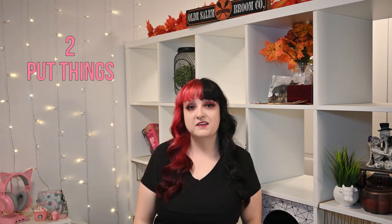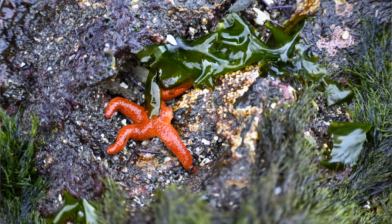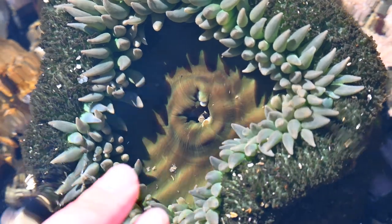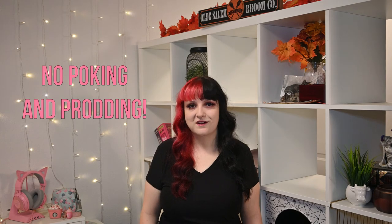Number two. If you pick a rock up, put it back exactly how you found it. Some creatures hide under rocks or cling to surfaces, and they have a really hard time readjusting if they're disturbed. Number three. Don't pick up wildlife. You can gently touch them with just the tips of your fingers, but it's rude to go poking and prodding. These are living creatures.